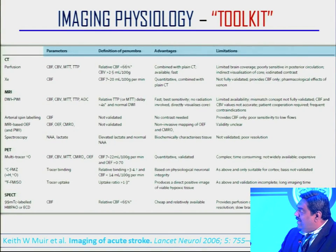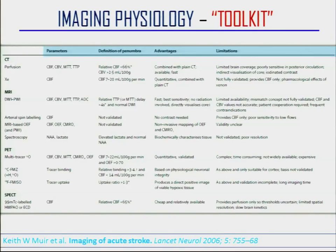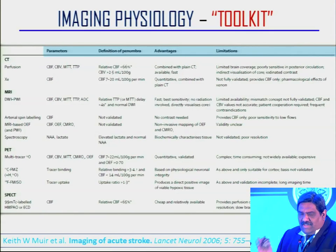So if you look at the MRI, you can do cerebral blood flow, cerebral blood volume, MTT, time to peak, ADC. Using arterial spin labeling, you can measure cerebral blood flow. Using MRI-based oxygen extraction, that one I was telling you, the OEF, the oxygen extraction fraction, and the cerebral metabolic rate of oxygen, which are going to be very, very important imaging parameters in future.